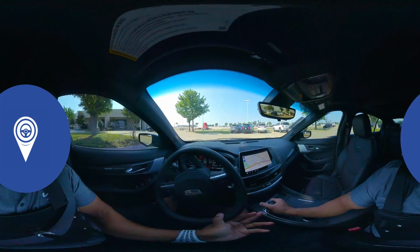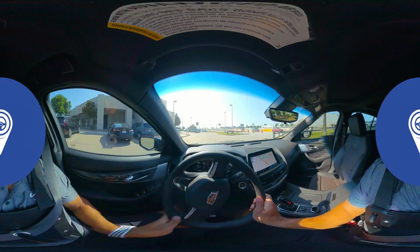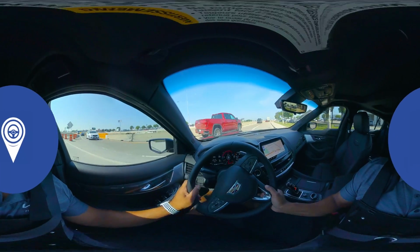First, feast your eyes on the breathtaking exterior design. Razor-sharp lines, an iconic, wider grille, and V-Series exclusive dark accents paint a bold statement on the asphalt, even at standstill.